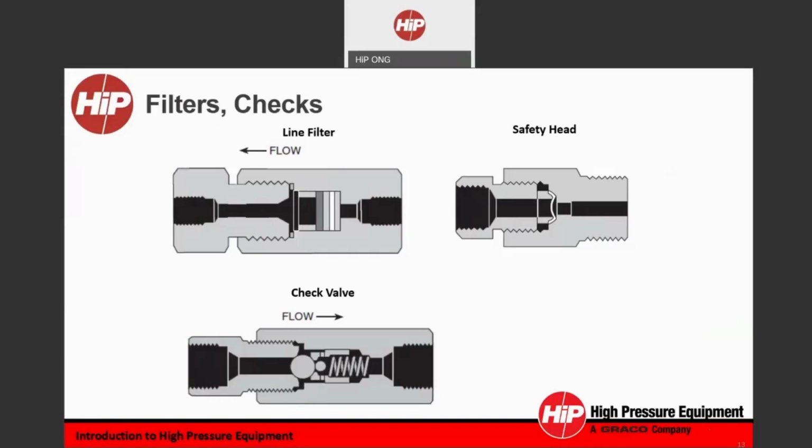Safety head assemblies shown at the top right of the slide are a pressure relief or blowout fitting that require a rupture disc. All HIP safety heads and rupture discs are universal 1/4-inch angular design, so any burst pressure of rupture disc can be used with any safety head assembly.